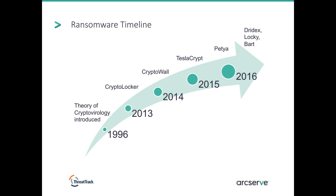And finally, BART. BART uses similar techniques and infrastructure as Locky, but adds the ability to encrypt files locally without access to a command and control network. The files are zipped and password protected instead of encrypted with a public-private key combination.